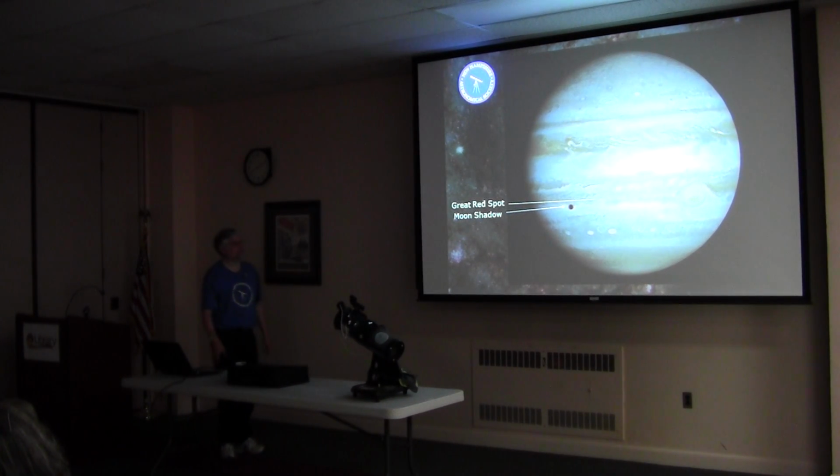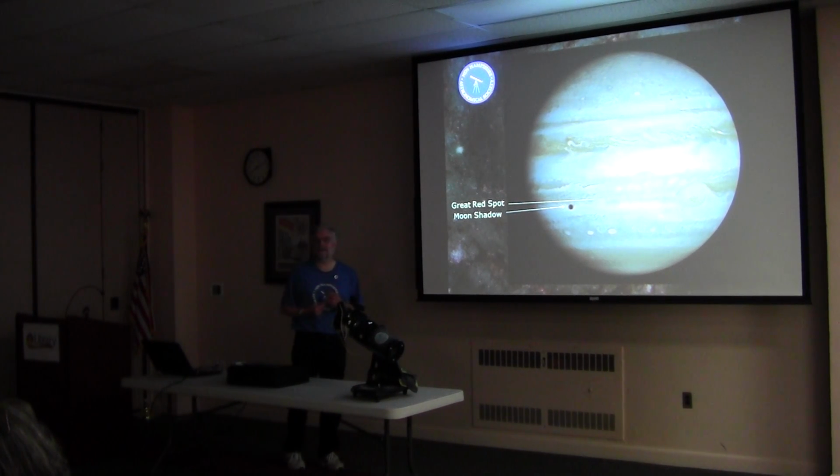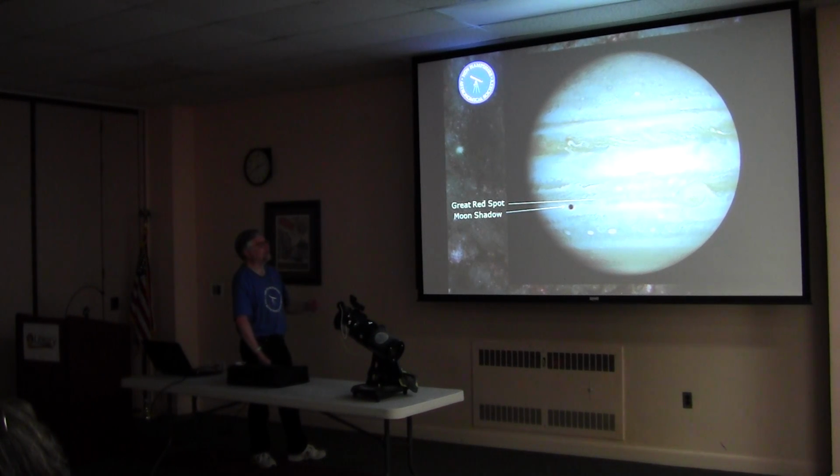Going on to Jupiter, this is an image of Jupiter taken by the Cassini spacecraft when it went by Jupiter. It swung by Jupiter on the way to its final destination, which is the planet Saturn. And while it was passing Jupiter, they took some pictures of Jupiter with the Cassini spacecraft, and this is one of them. The distinguishing feature, Jupiter is a gigantic planet. It's many times bigger than the Earth.